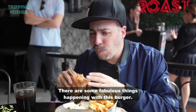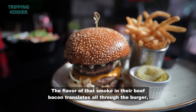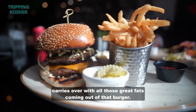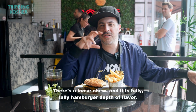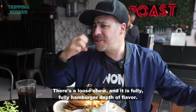There are some fabulous things happening with this burger. This is a real, craft burger. The flavor of that smoke in their beef bacon translates all through the burger, carries over with all those great fats coming out of that burger. There's a real heft, there's a beautiful bite, there's a loose chew, and it is fully hamburger depth of flavor.